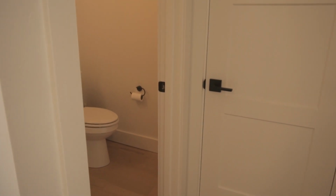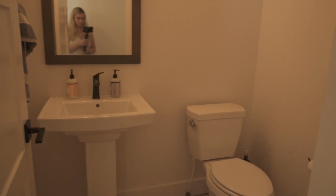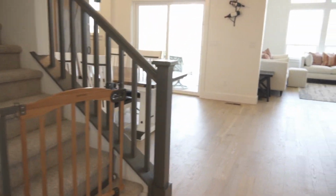And then we've got our powder bathroom here. Nothing too crazy, just a simple powder bathroom, storage closet. Doesn't have a whole lot in it right now. Dog food, basically, and the vacuum supplies. We do have some games and some chalk up there for Tyler, but this is our little hallway storage closet. And then we'll go upstairs in a minute.